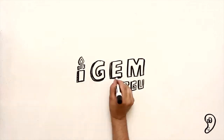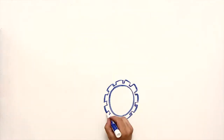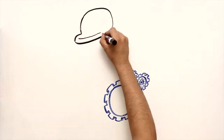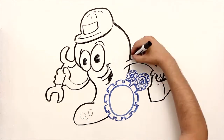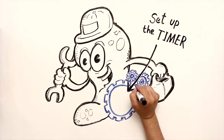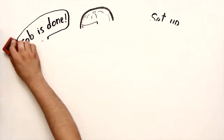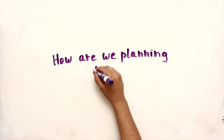This is where we come in, the iGEM team of Ben-Gurion University. We are creating a self-destruct mechanism that can be added to any existing biological product to make sure that it stays under control. In other words, you set up the timer, and when the time is up, the bacteria disappears without a trace. How are we planning to do this?